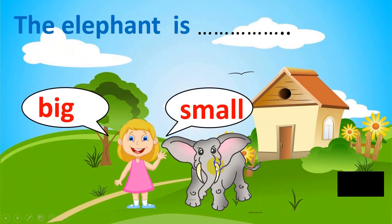Okay, second, you read a sentence, and then you read the two words. Your mission is that you have to choose the correct word. Okay, you have 5 seconds to do this task, right? Are you ready? Good job. Let's go.